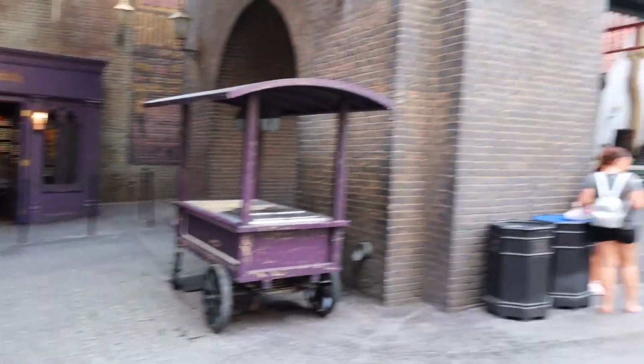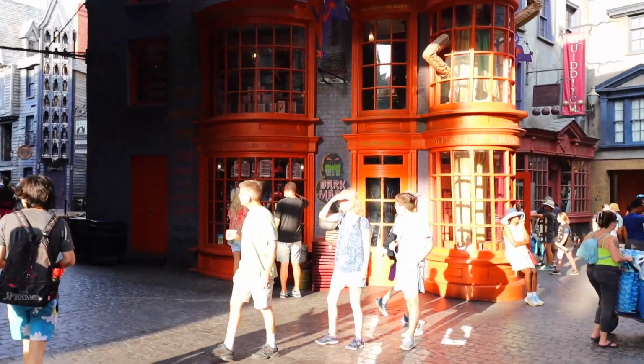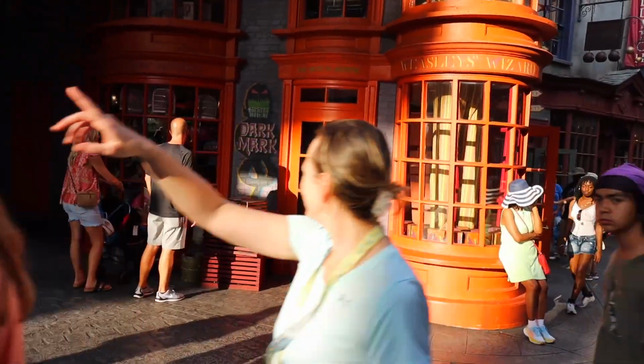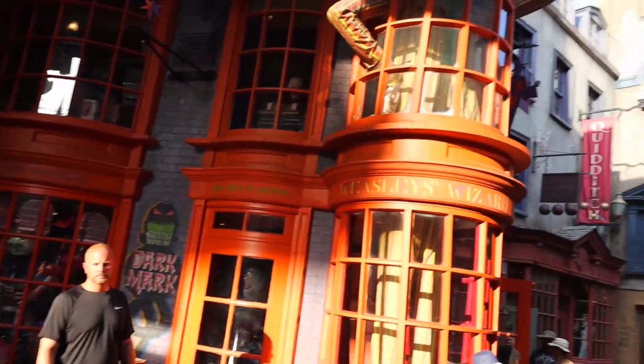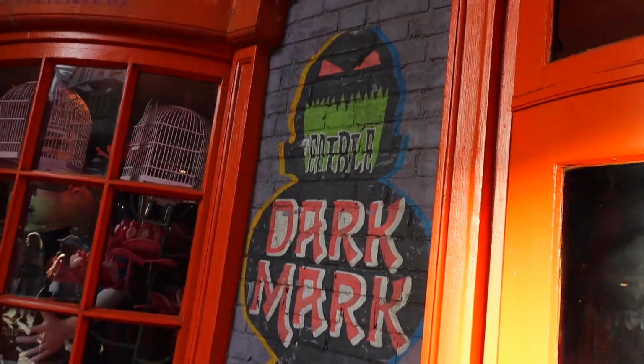Turn this corner back here. And this is right across the way from where you get the butterbeer back here in Diagon Alley. Well, I found it. I walked right by it. It's right here on the wall. So we're gonna go over and check it out. Weasley's Wizard Wheezes is where it's located. It's by the doors here. This is actually the dark mark.